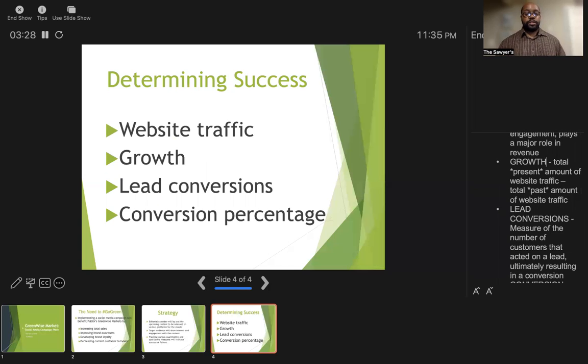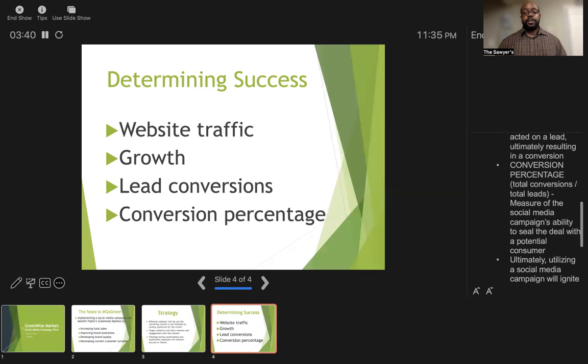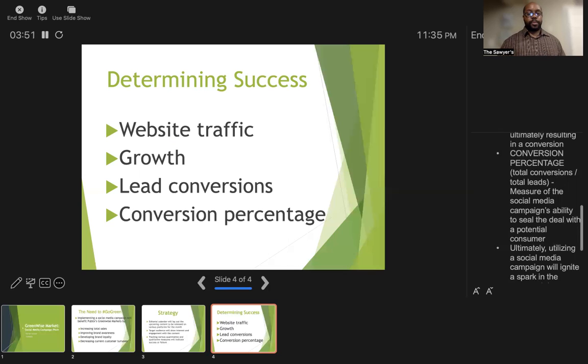The lead conversions. This is also pretty important too. It's a measure of the number of customers that acted on a lead, ultimately resulting in a conversion to Greenwise Market. And lastly, the conversion percentage. This is a measure of the effectiveness of the social media campaign and its ability to seal the deal with a potential customer.